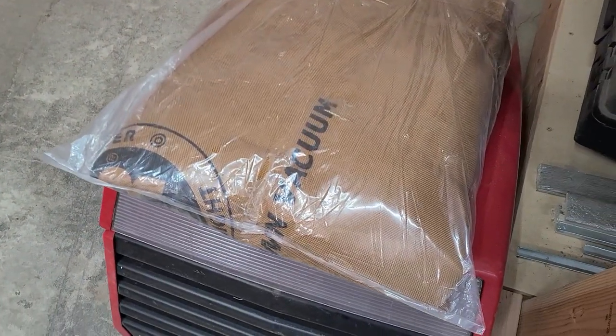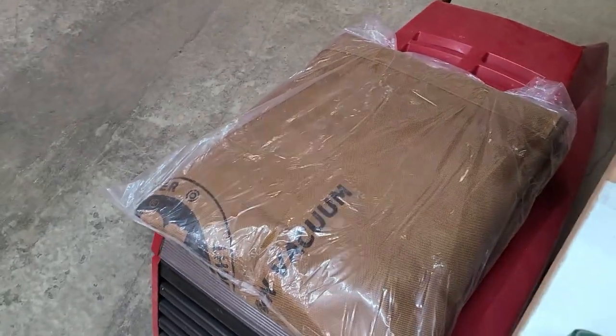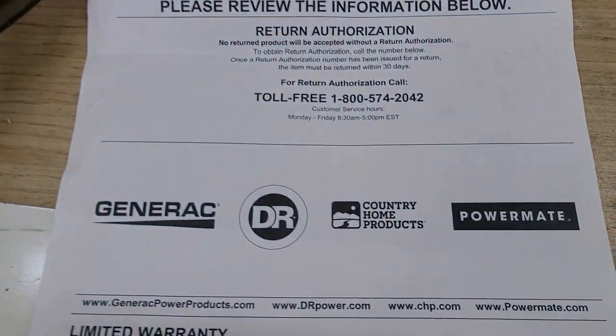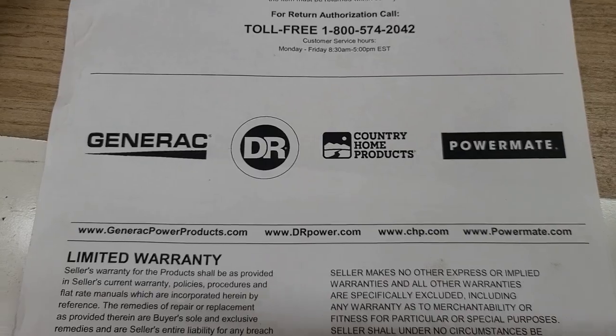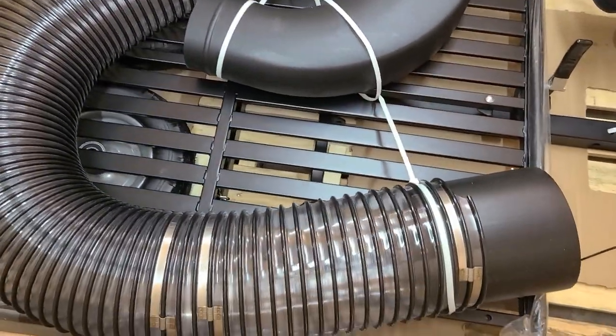Okay, ladies and gentlemen, here's the cover. I don't know if you can read that or not, but I have bought myself a DR yard vacuum, and here it is hiding down in there.